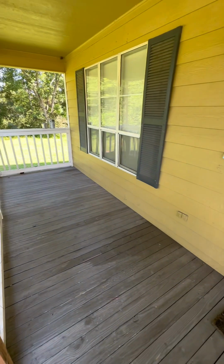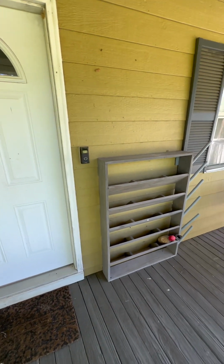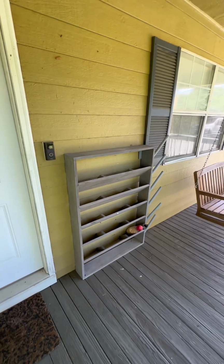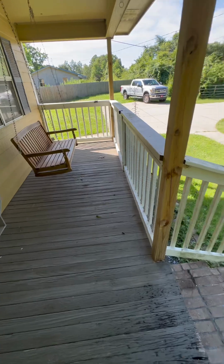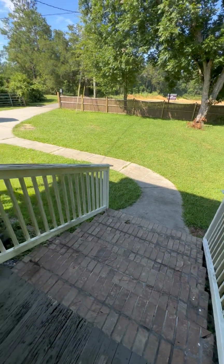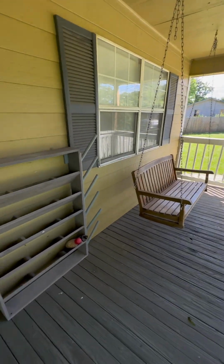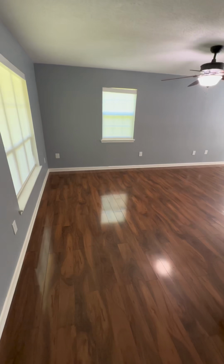Let's go ahead and go inside here. As you can see on the front porch, maybe a little bit of a pressure wash around the house. The renters left their shoe rack, it appears. Maybe a little bit of cleanup here on the front porch, but a little bit of paint, a little bit of love, just for some curb appeal stuff. Nothing crazy going on. There are my sellers as we talk. We'll go inside and look at a couple other things.